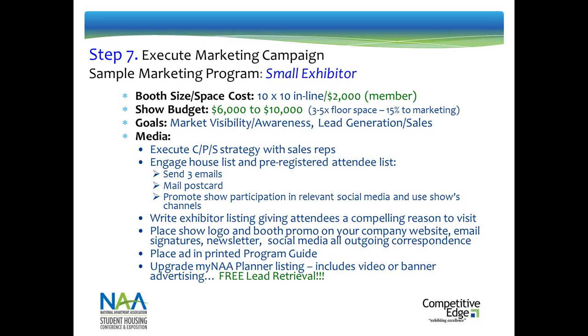So I'm in a 10 by 10 booth. I'm a member, so my booth investment is $2,000 for floor space. The budgeting rule of thumb is the floor space times 3 to 5. So I'm going to be investing $6,000 to $10,000. I'm going to pull 15% minimum of that, and I have 2 goals. I'm really trying to increase my visibility and awareness. I want to drive booth traffic to generate leads that I can follow up and convert to sales.